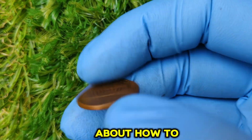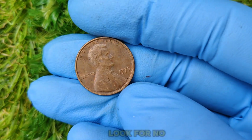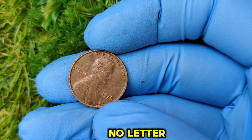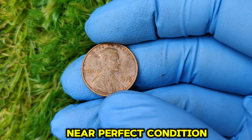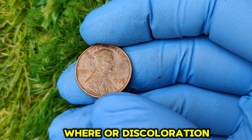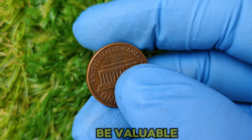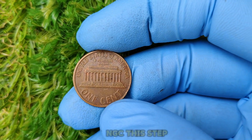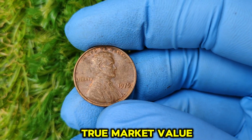Now, let's talk about how to check if you've got a potential goldmine in your pocket. Here's what to look for: no mint mark, check under the date. If there's no letter, it's from the Philadelphia Mint. Condition: the coin needs to be in near-perfect condition. Look for sharp details and no scratches, wear, or discoloration. Professional grading: if you think your coin might be valuable, send it to a professional grading service like PCGS or NGC. This step is crucial for determining its true market value.